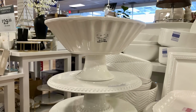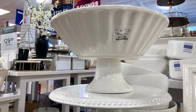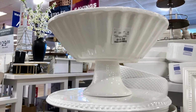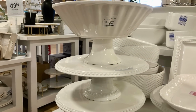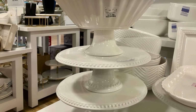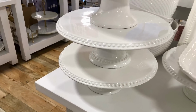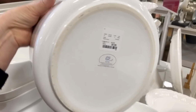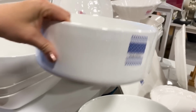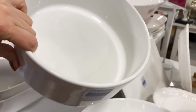And then the fluted pedestal bowl for $19.99. That's a classic and lovely on a table display filled with fruit or on your counter. And the cake stand is a classic, $16.99. You could probably find one cheaper, but if you're getting a set of beaded things, which they have more, it would be a good opportunity. So this modern serving bowl was only $9.99, and I thought if you do like that kind of Crate and Barrel modern shape, that's a great deal too.